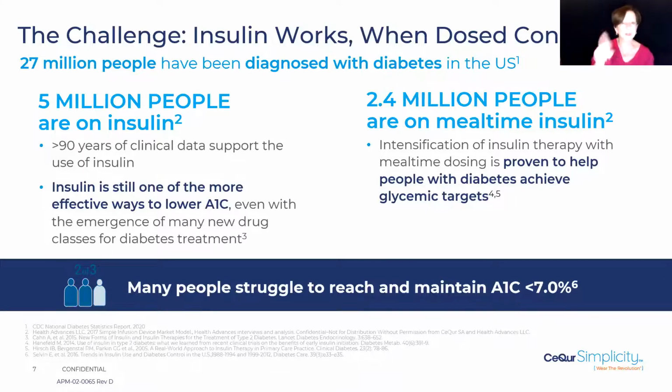That doesn't mean that's all that should be on insulin, but that's what we've recorded, about 5 million on insulin. And greater than 90 years of clinical data will support the use of insulin, as we know. Insulin is still one of the most effective ways to lower the A1C, even with the emergence of many, many other medications. And most of our patients are not at treatment goal. About 80% of all people at some point in their career of diabetes will need insulin. So we know from the get-go, people with type 1 diabetes and people who have type 2 diabetes at some point will need insulin.